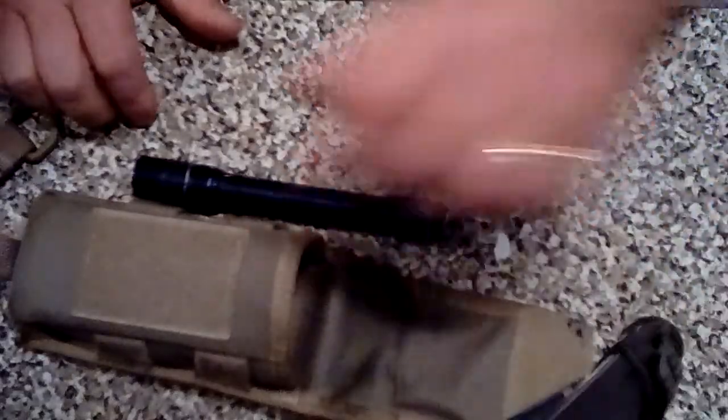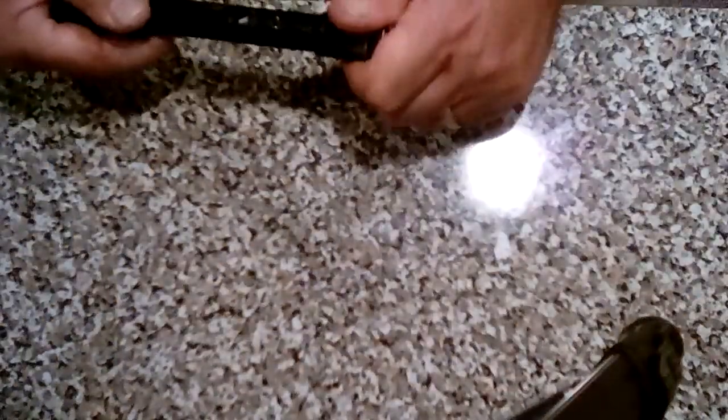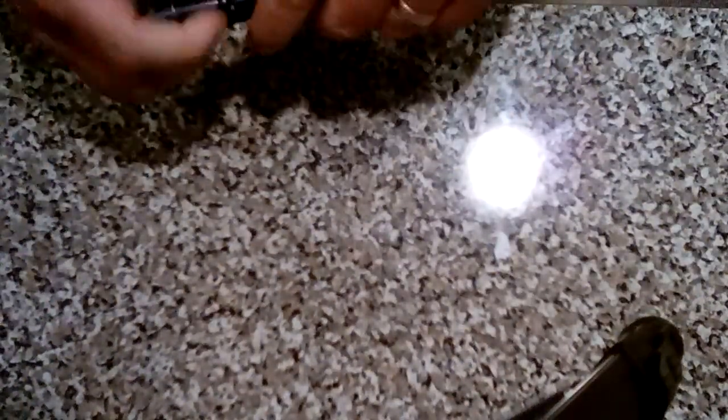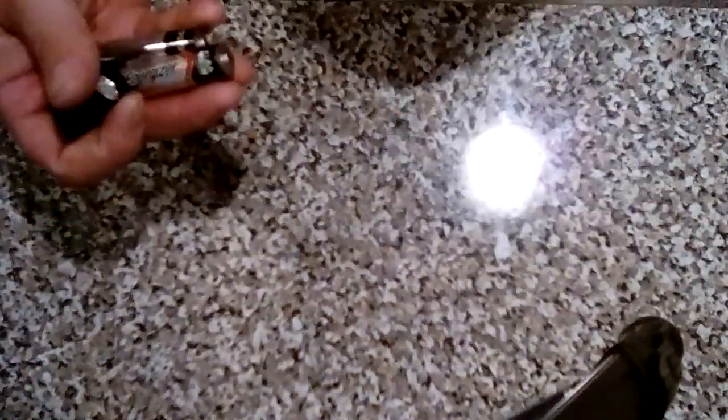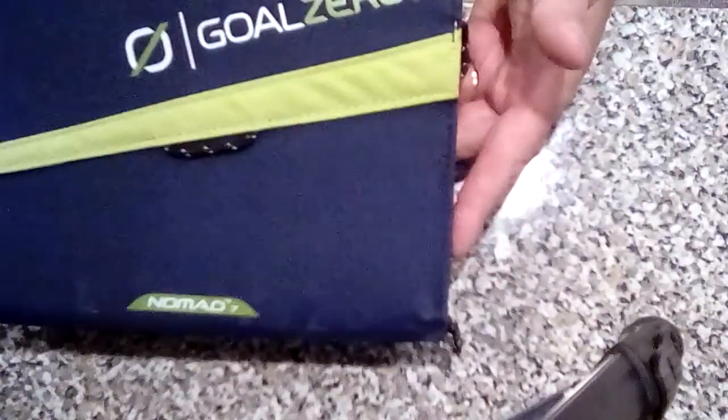Now going back to the everyday carry discussion about standardization, in my case, like I said, with the AA rechargeable batteries. Granted, now I look like an idiot because I don't have rechargeables in it right now, but the point being is CR123 batteries, I'm not aware of any rechargeables being made, or if they are, they're probably expensive and tough to find. But what I have here, which is another really cool piece of gear, is a Goal Zero solar panel. So this little kit here, these are available on Amazon.